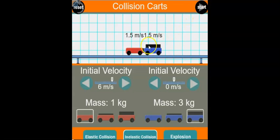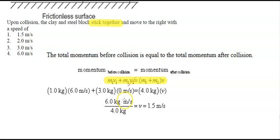So we can see that both cars move off together at 1.5 meters per second, which is 1/4 the speed of 6 meters per second. Let's prove that in the math. And so we use the conservation of momentum. Momentum before equals momentum after.